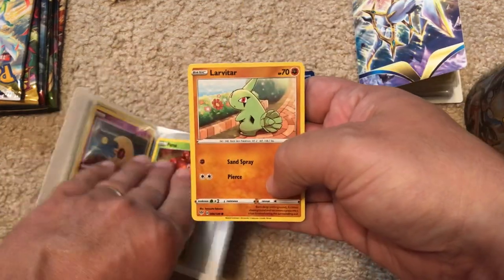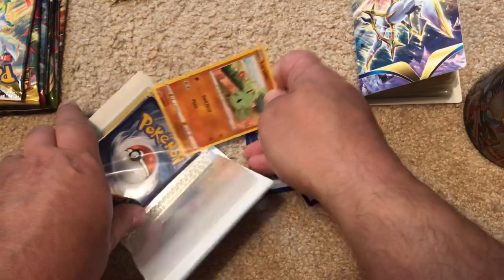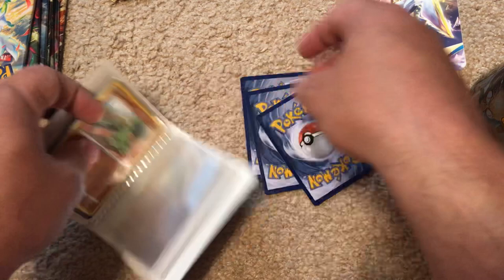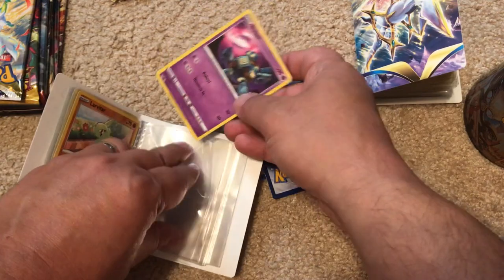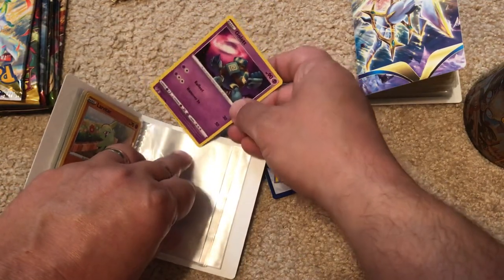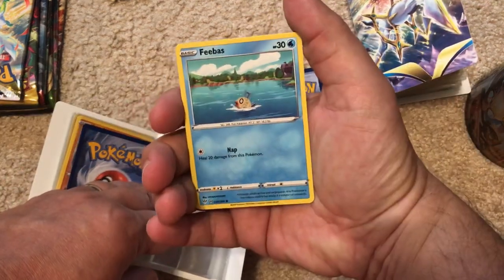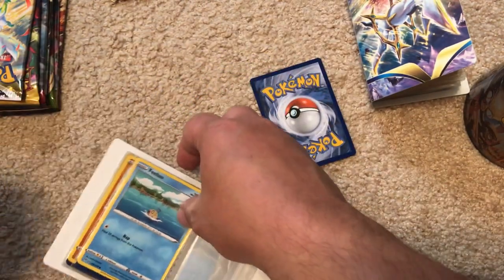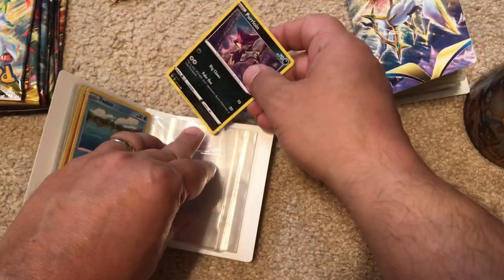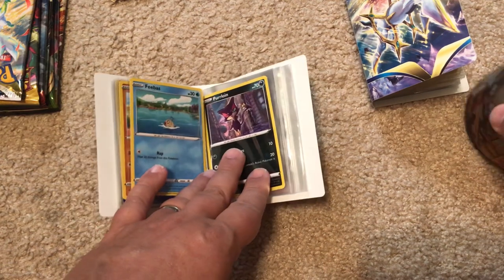And then a Larvitar. We've been getting no doubles so far on this new book. A Gallade. A Feebas, like Seabass. And finally, a Purrloin. Not one double. That's amazing. We're off to a good start on this book here. Coffee.